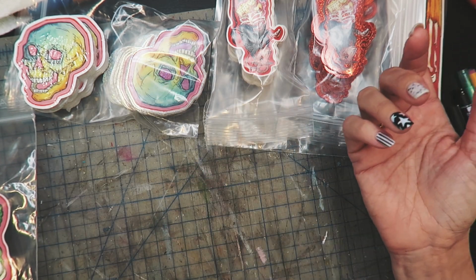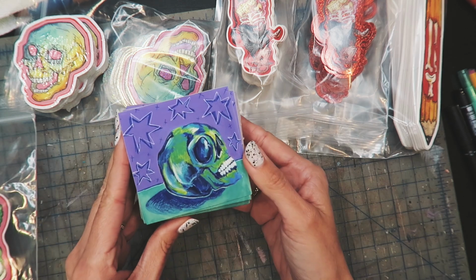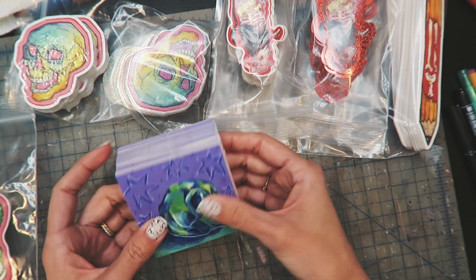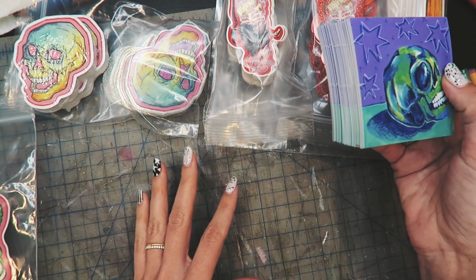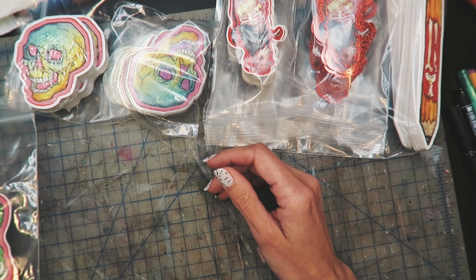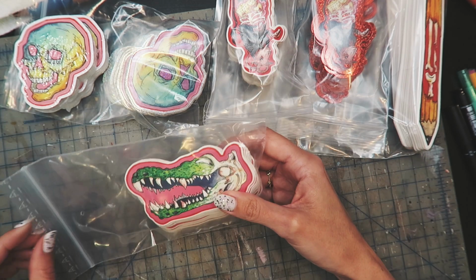The other reason why I'm opening these up, by the way, is that I need to photograph them for Etsy. So I'm opening them up and counting them, and I'll pull some scrapbook paper backgrounds, and I'll put scrapbook paper down and just take quick photos of all of them so I can start to make the Etsy listings.